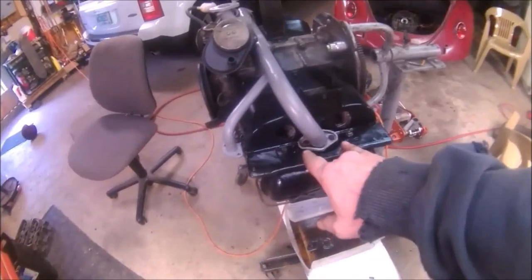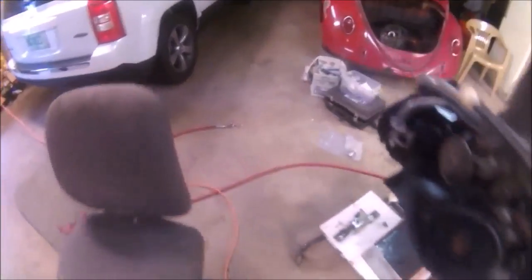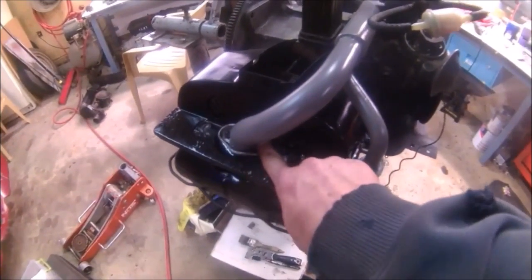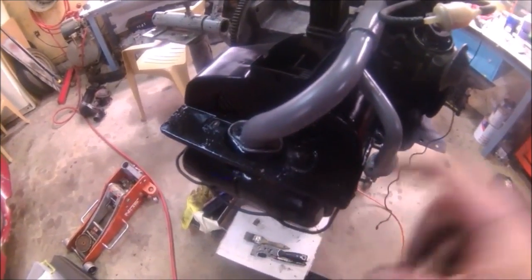Alright, you can see right here that I have the fan shroud on and then the fan shroud off. It's because I forgot to put the intake on first and then put the fan shroud on. So, you know, sometimes you do it twice, but it's alright.